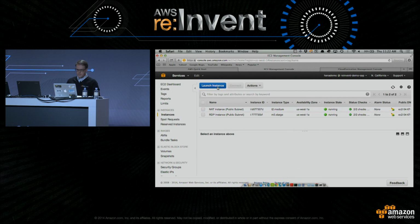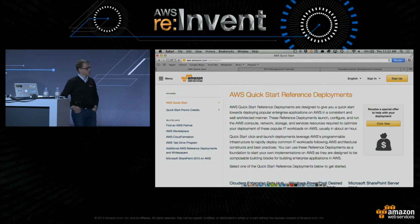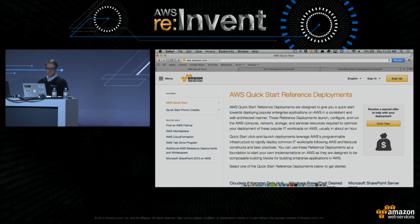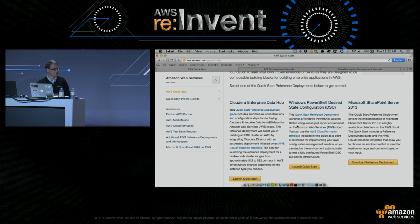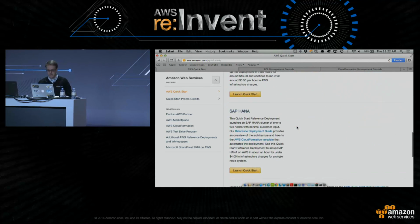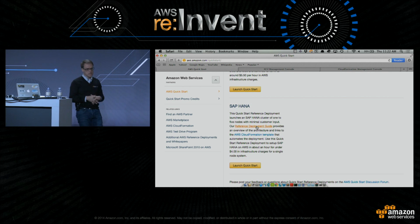All right, so let's go here. If you go to aws.amazon.com/quickstart, you'll see a number of what we call Quick Start reference deployments. The intent here is to take complex software architectures or installations and provide a one-step process for doing these installations or deployments. We have some for Cloudera, SharePoint, and down at the bottom, one for SAP HANA.